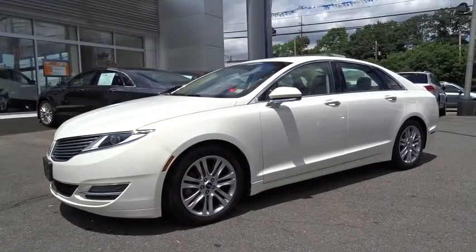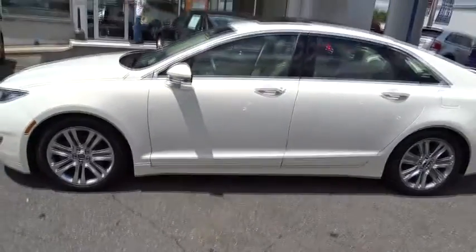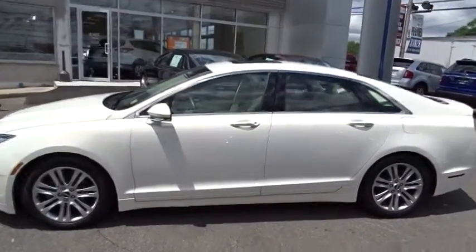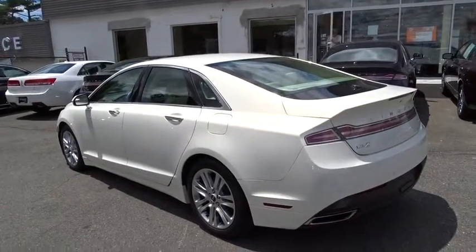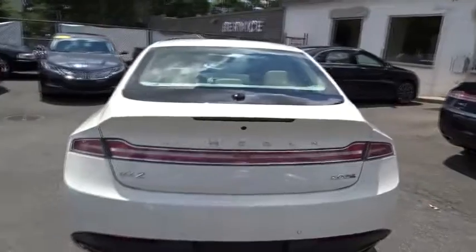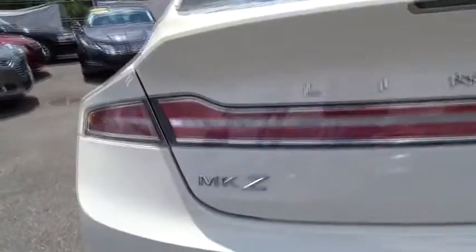The 2013 MKZ. With sharp angles, sleek lines, and a sculpted body, the Lincoln MKZ has an impressive stance and a dynamic design. Add that to the clean modern interior with standard features including rich leather, exotic wood, and a sophisticated assistant that responds to the sound of your voice, and you'll see the MKZ offers a new dimension of luxury. This vehicle has less than 35,000 miles.